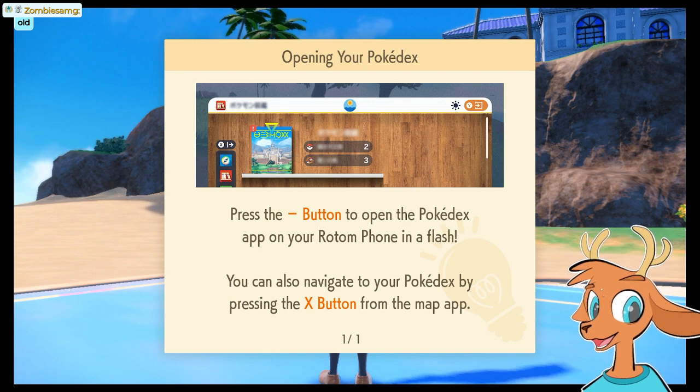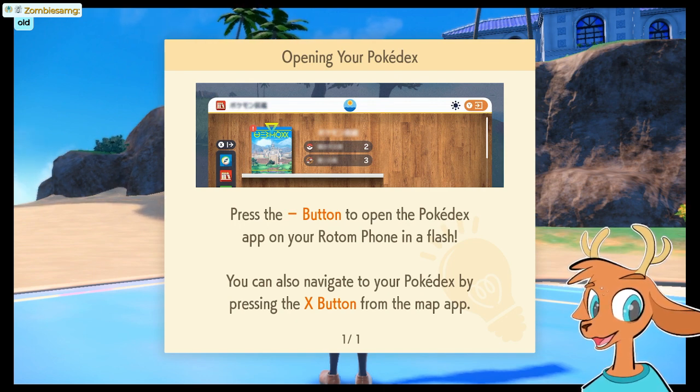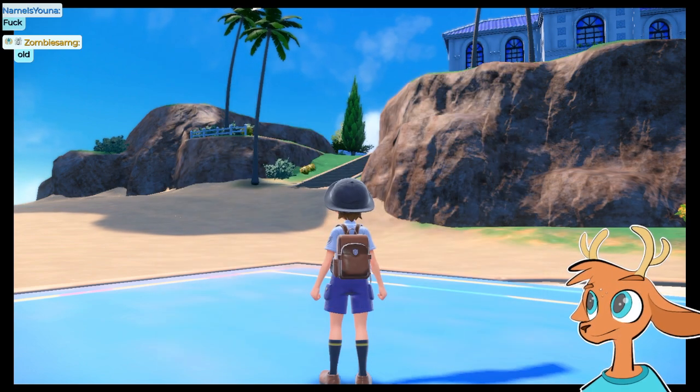Press the B button to open Pokedex. Press the minus button to open the Pokedex on Rotom in a flash. Navigate to the Pokedex by pressing the X on the map.